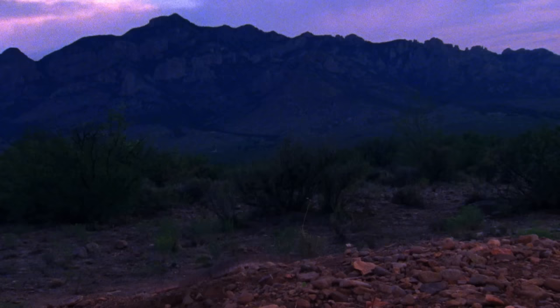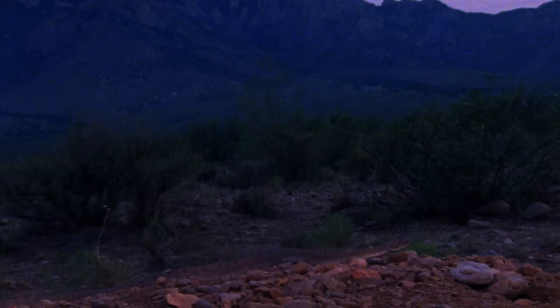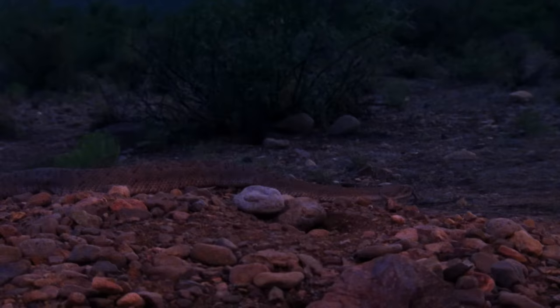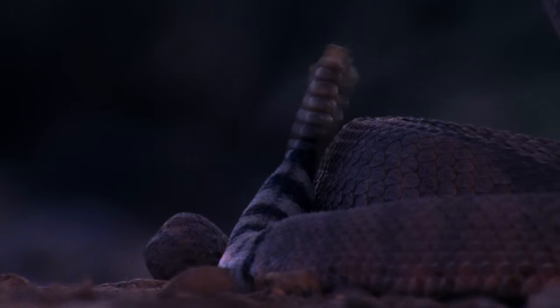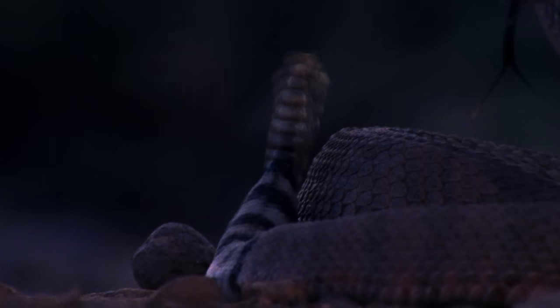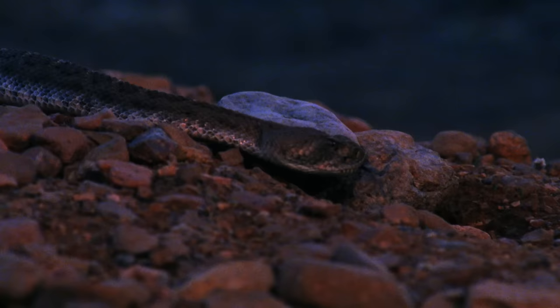Let's begin our journey, as it were, from the ground up, with a look at snakes and their taste for a good bite. This slithery character is a rattlesnake, such as can be found across the Americas, from southern Alberta to Argentina, in a variety of habitats. The one thing that all rattlesnakes have in common with other snake breeds is their uniquely good taste.